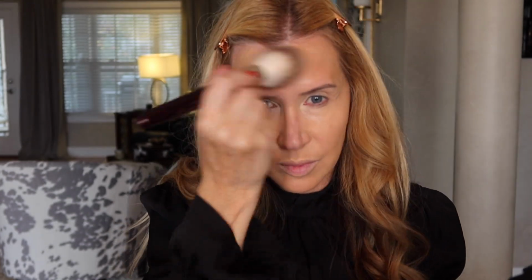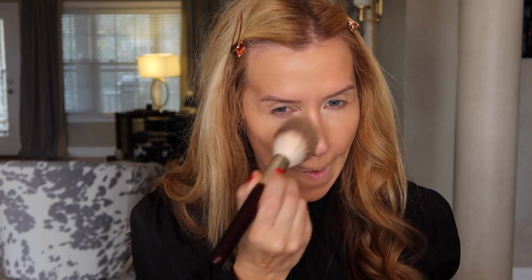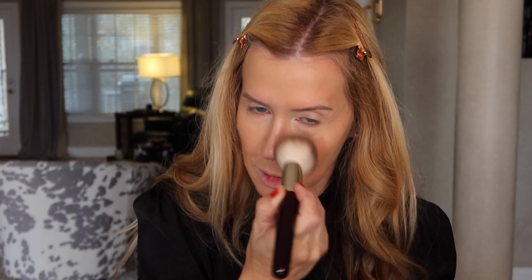So, but I would go in with a big fluffy brush, start with the places that you want the most color and coverage, and then tap over the others so we can create a nice surface where our other products won't stick. That is the main thing that we're doing here. So I'm just going to make sure I've coated everything like that.